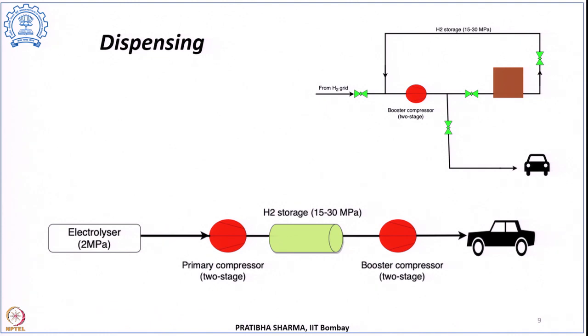Another possibility is when the hydrogen, let's say produced on site using an electrolyzer, is compressed and stored into a hydrogen storage vessel at the hydrogen refueling station, at a pressure between say 15 to 30 MPa, which is lower than the pressure desired for filling the car tank. So there is a primary compressor to raise the pressure from the production point, the electrolyzer at 2 MPa, to say 15 to 30 MPa for storing into that storage vessel, and when required the pressure level is further boosted to the filling pressure, depending upon whether it is a 35 MPa tank in the car or a 70 MPa tank.